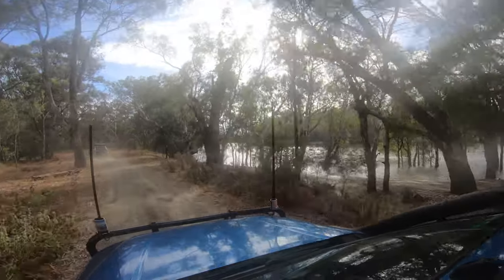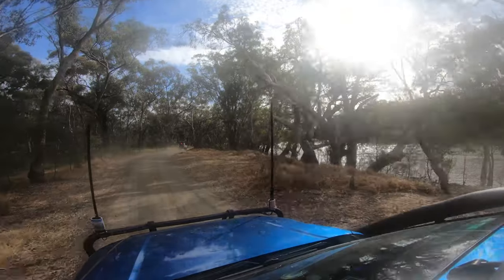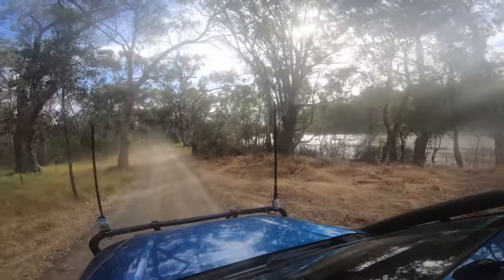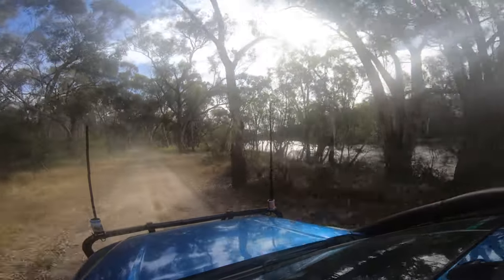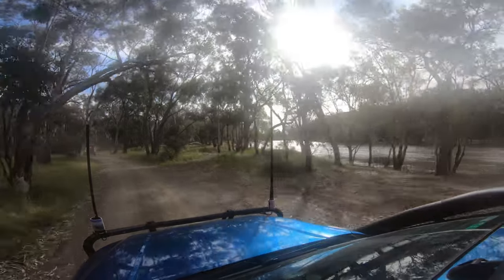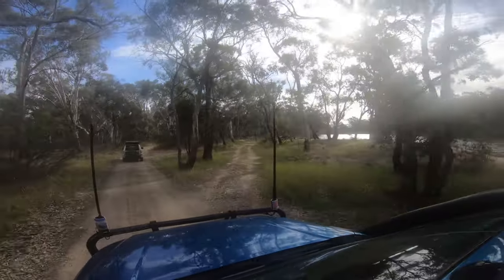Oh yeah, so the name of the camp is called Wheels Bend. It's a fairly large spot. You just drive along the river on the Victorian side, and there's a whole bunch of spots. You can pretty much just find a clearing and camp there. A lot of trees around, so if it's a really windy day, you should probably watch where you camp. But otherwise, it's a real nice spot.